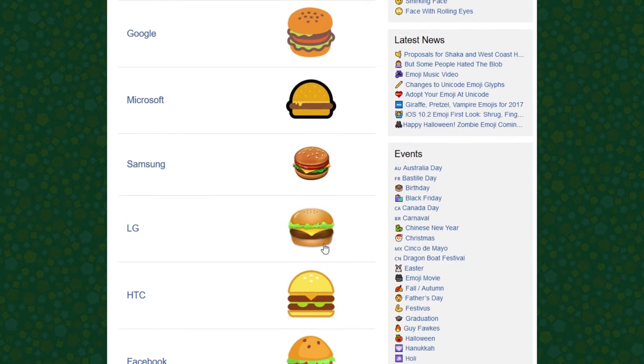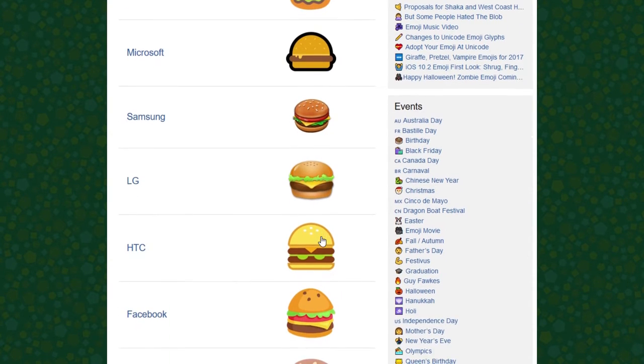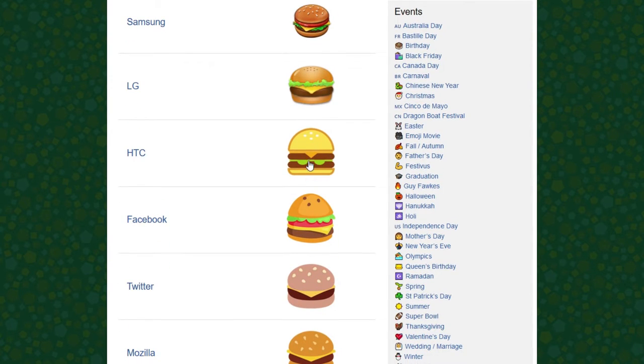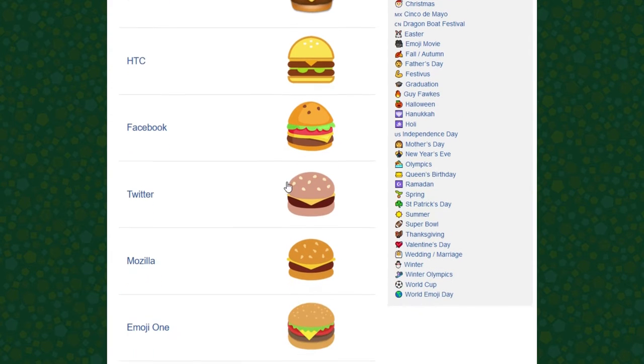Also like the angle. LG's is pretty good. Actually, that lettuce looks disgusting. It's like fungus. Never mind. Holy crap. HTC's, kind of weird looking. The spacing in between the hamburgers, a little too specific. And the bun is really bright yellow. Looks like a bowling ball almost. It's weird. Facebook's, I don't like the shape of it. I don't like the way the burger's shaped. I don't like anything about it, to be honest.